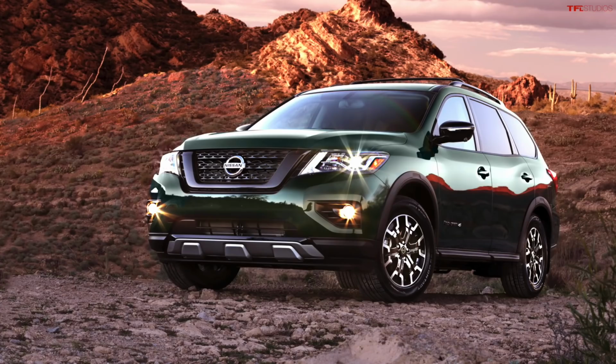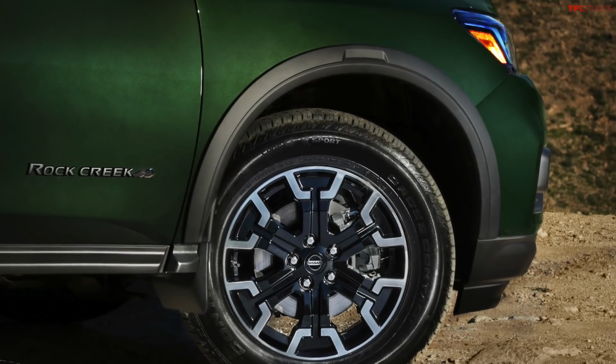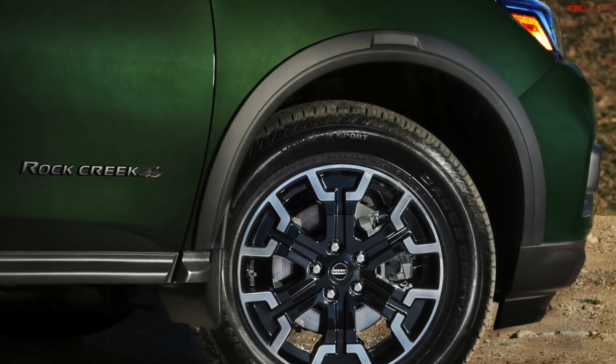Now we have a small list here of vehicles that technically compete. Now bear in mind, we're only basing this on crossovers that roughly are about the same size as the current Explorer that have 3-row seating, at least as an option. So the first one currently is the Nissan Pathfinder, and they have the Rock Creek Edition. Yes, we know a new Pathfinder's coming. We're not talking about that one. We're talking about the current model.